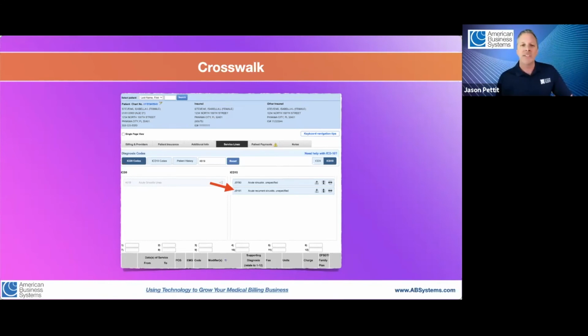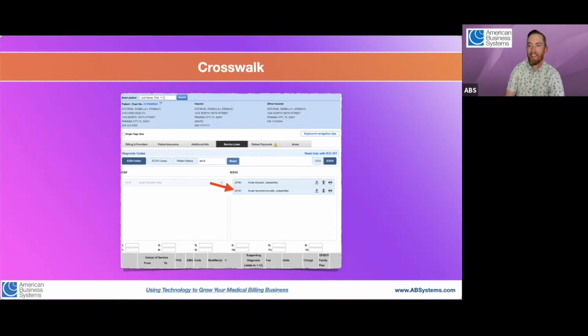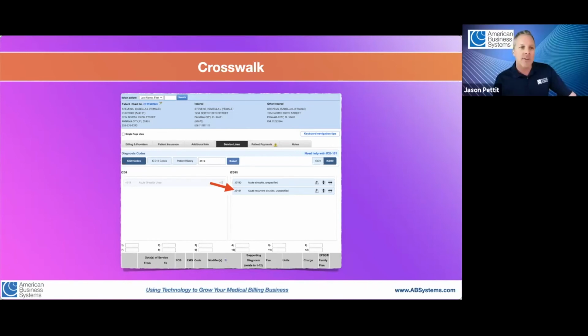People, if you're looking into a medical billing business, you probably run across ICD-10, the diagnosis code database. Currently, anyone who files a medical claim in the United States has to submit a diagnosis code from the ICD-10 database. That changed in October of 2015. It used to be ICD-9. Anyway, if you are working with an older doctor who's closer to retirement and you want to get the old ICD-9 codes that doctor's familiar with and convert them to ICD-10, it's called a crosswalk. We've got it built right into the system.